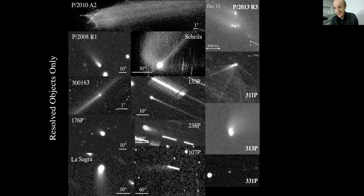In fact, I've done a test in some previous talks where I show pictures of things. Some of them are Jupiter family comets, some of them are long period comets, and some of them are active asteroids. And I ask experts, observational experts, which one is which, and nobody can tell. Nobody can tell. So they look the same.